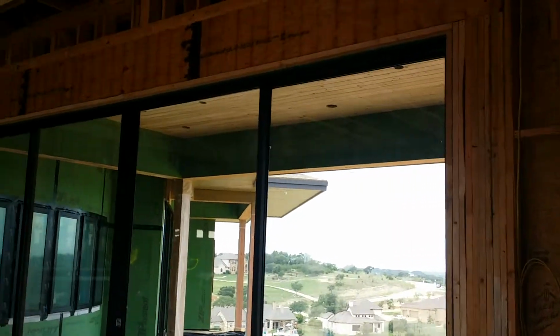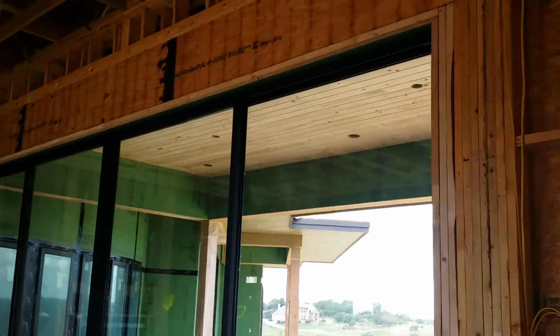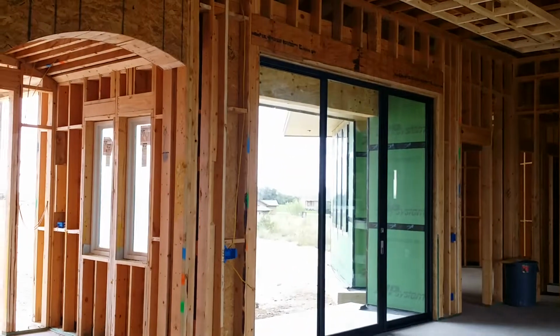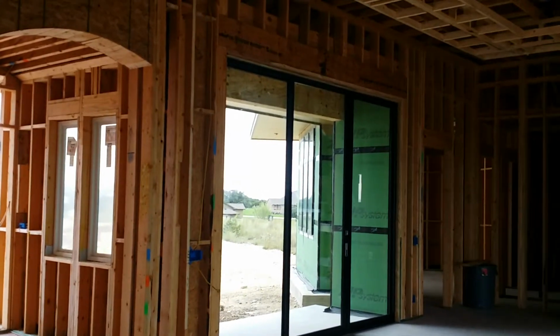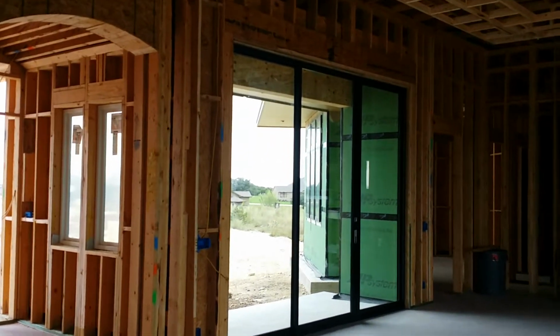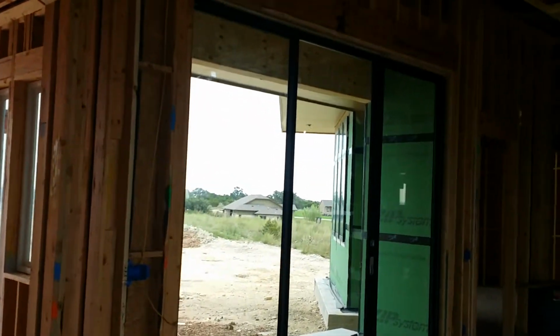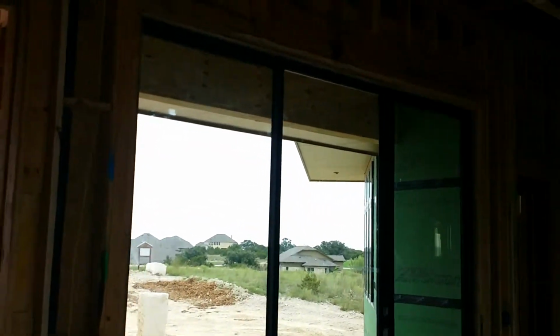So our sliders arrived and were put in the other day. We have a lot of window room in this house. Maybe a little bit too much. We'll see what we can do to prevent people from directly looking in from the street. But here's our front slider.